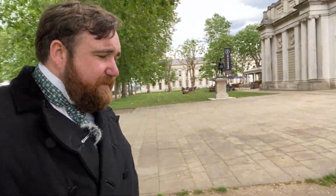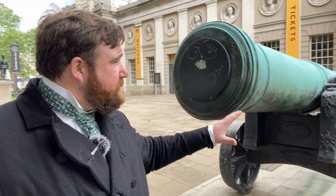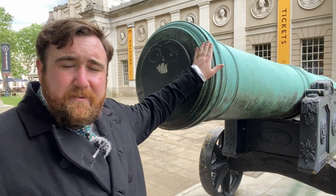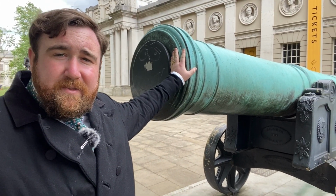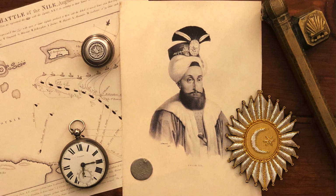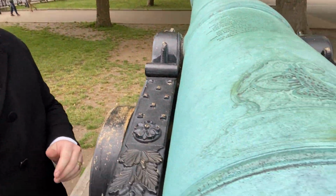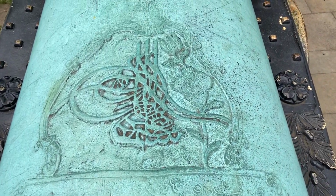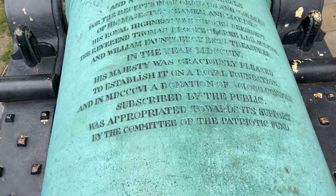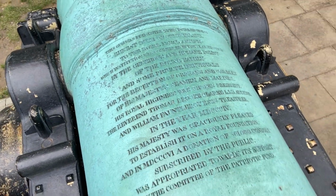Now, the gun itself, the barrel itself, because like a lot of the other trophy guns, the carriage was built afterwards. This is a bronze gun, and you can see that beautiful coloration there. It was cast in the reign of Selim III, who was the Ottoman Sultan during the first half of the Napoleonic Wars. We can see his tughra right there. And above it, we can see the etching done when it was restored.